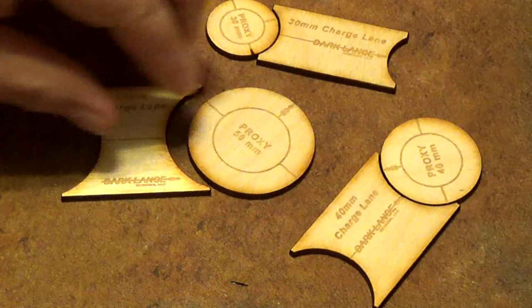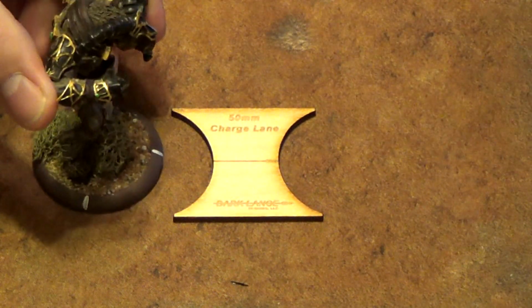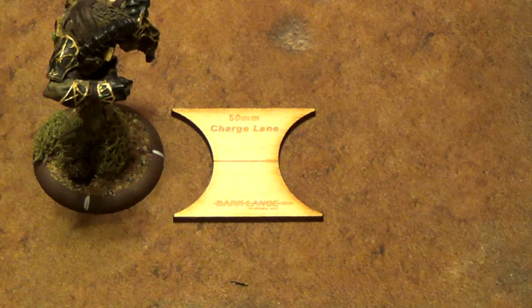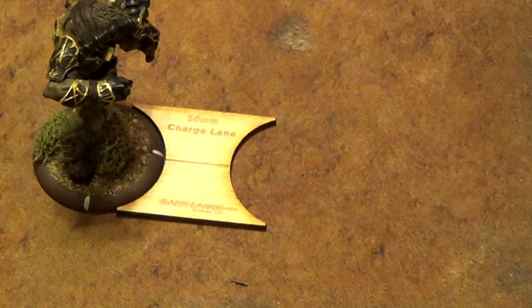Yes. Another nice thing, go ahead and move this out of the way here. I'm going to borrow a model here. Let's say you have the model sitting on the table. You want to make sure you move your 3 and only your 3. You butt that up to the front just like that.